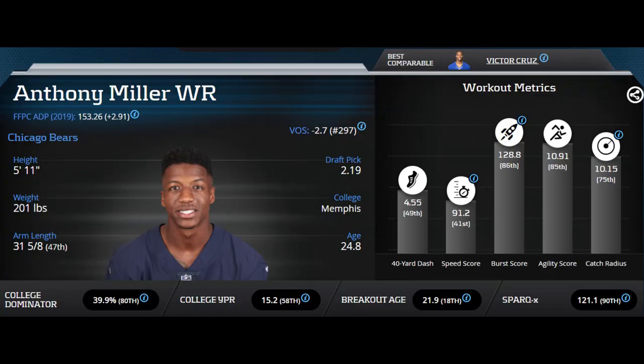Anthony Miller was one of my favorite breakout candidates coming into last year. If there's one lesson that I took away from the Anthony Miller L, it's that it is very hard to break out, especially as a rookie, when you don't have an accurate quarterback. And all reports out of camp is that Mitch Trubisky is still not accurate.